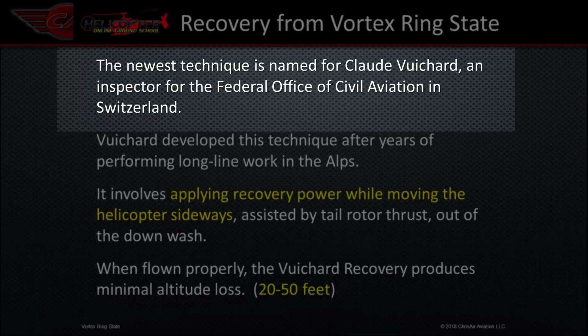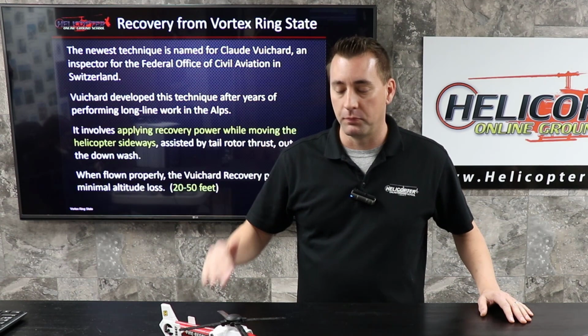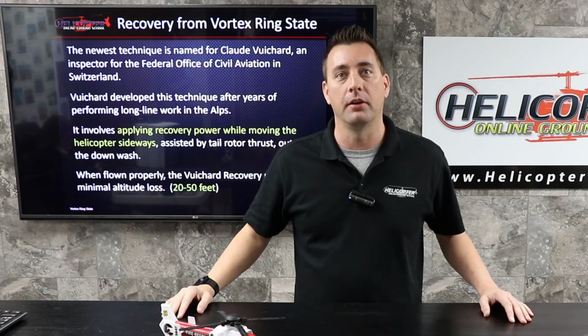All right, the newest technique is named for Claude Vuichard, an inspector in the Federal Office of Civil Aviation in Switzerland. I think he's since retired, but he came up with this technique after doing a lot of long line work in the Alps. So a lot of steady state hovering with a big long line hanging out underneath you. You don't really have a lot of altitude. So he came up with this technique, all right?